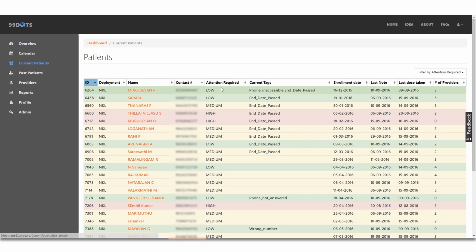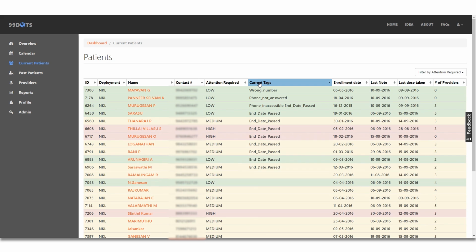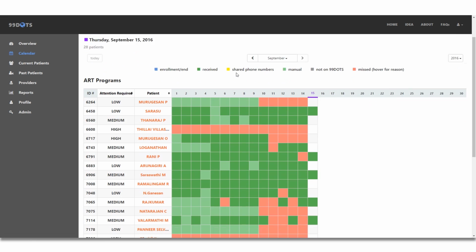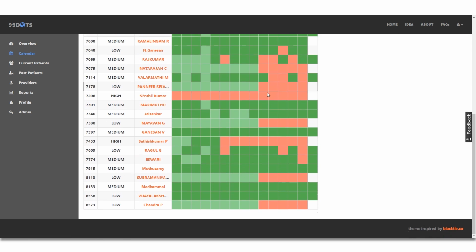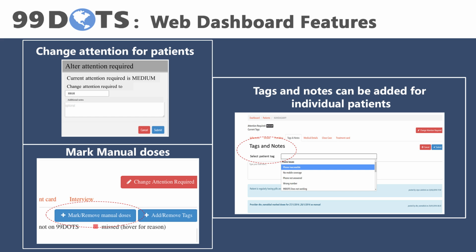Proper usage of 99 Dots will help the RNTCP staff to remotely monitor the real-time adherence of their patients. It will enable the field workers to focus their time and resources on high-priority patients and remotely monitor the rest. By using 99 Dots reporting, monitoring of patients will be made easier. The various features offered by the 99 Dots dashboard allow the DPS and other RNTCP staff to change patient attention, mark doses manually, and also add tags and notes for individual patients.